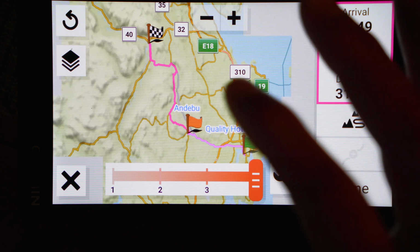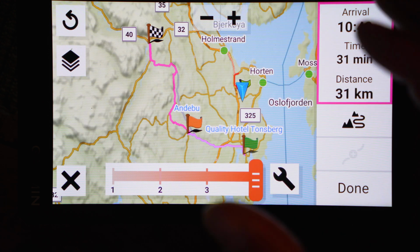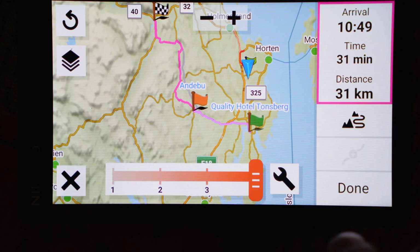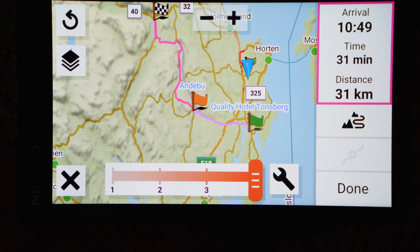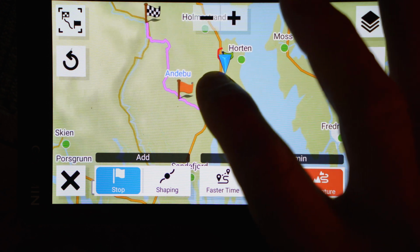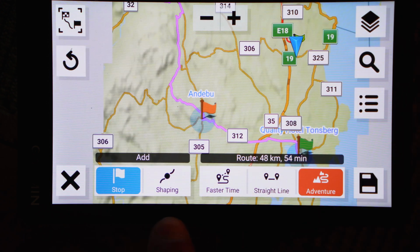Okay, it creates the route. Done. So now we have a starting point, we have a place to fill gas on the way, and we have a stopping point. So now let's say you want to shape this route. So first I have to accept the last bit. Done. Now we want to shape this. I'm not quite happy with this route the way it is.